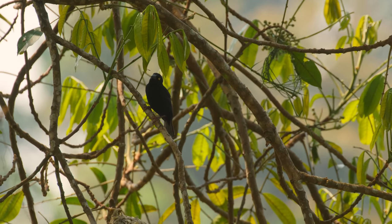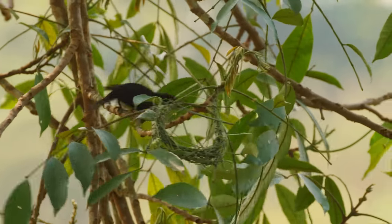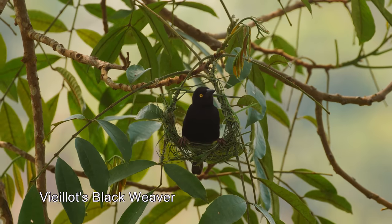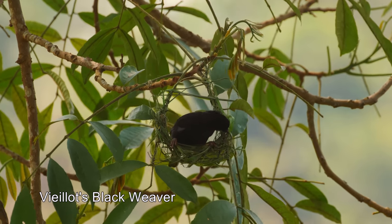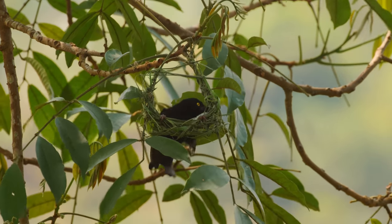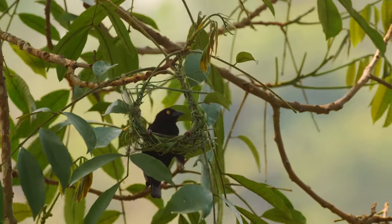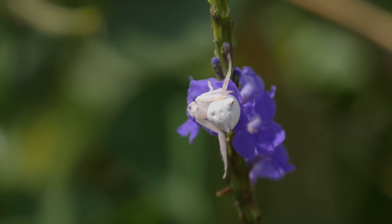Further on, we saw these violet black weavers, and this one was nest building. Wonderful. Incredibly clever and delicate. A spider waiting for an insect to come to this flower.